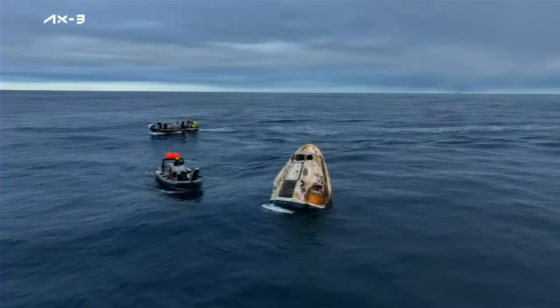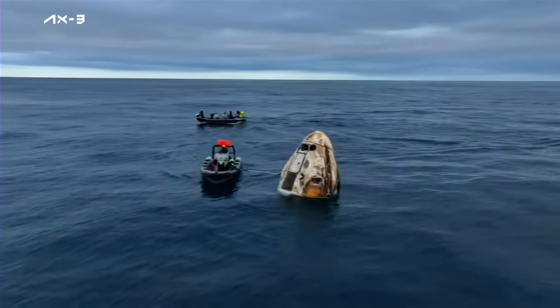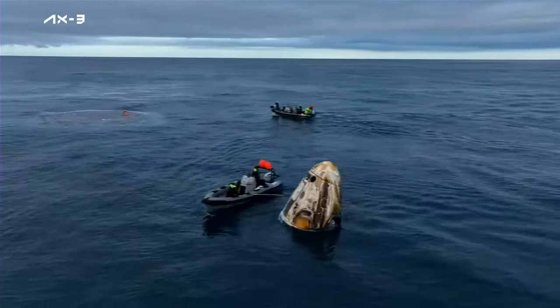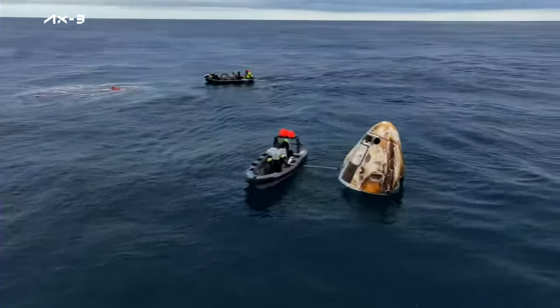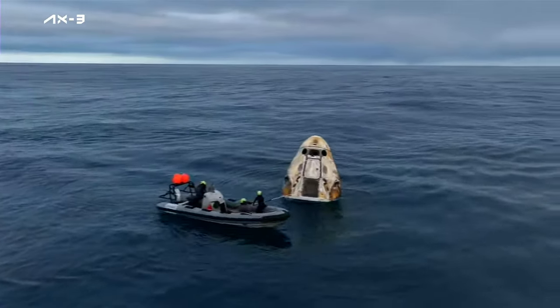Dragon, SpaceX requests permission to come aboard via the display camera view only. You're welcome to come aboard, Arthur, and just for your SA, all four crew members are feeling well. SpaceX copies. Great news.